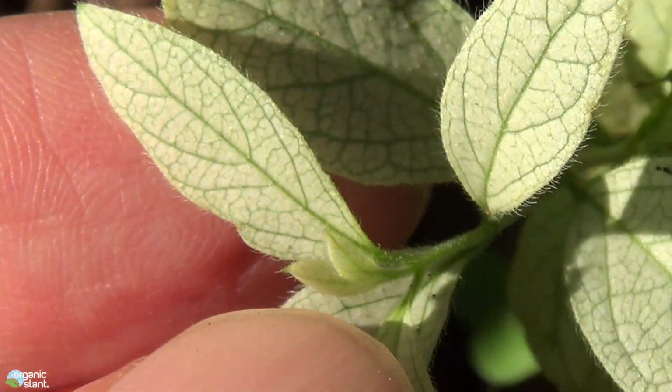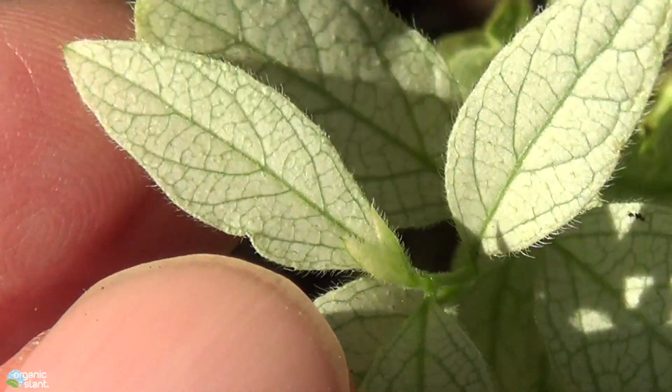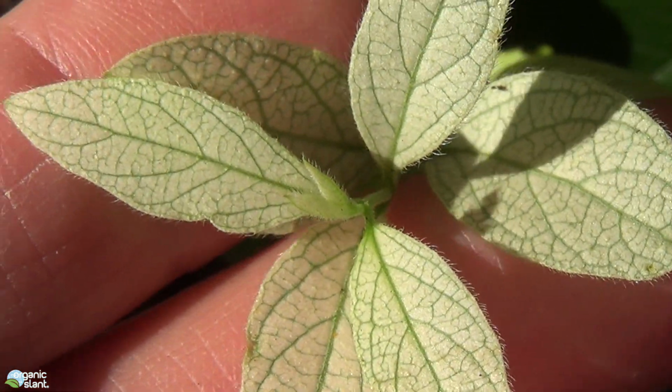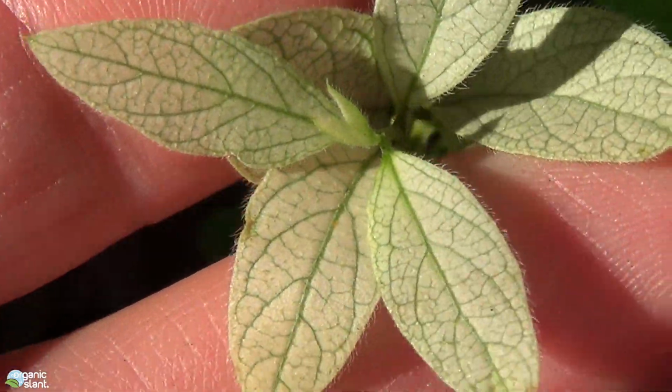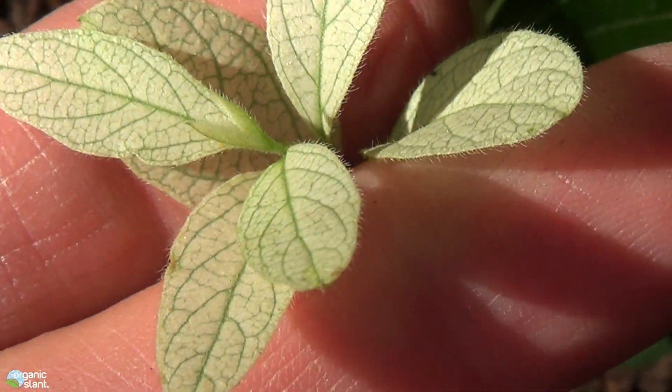Look how tiny the leaves are. It's a tiny little plant compared to my thumb. And let's get as close as we can here. I'm going to take it out of the sunlight because it looks a little bit whiter. This is my first albino mutation that I have found.